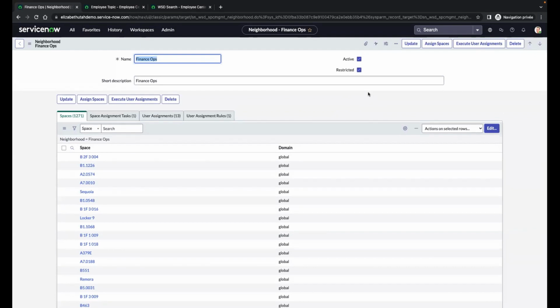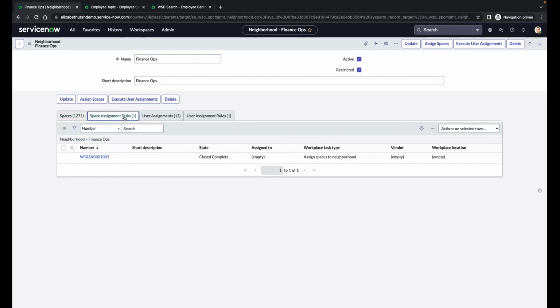So neighborhoods can be set up in 2 different ways. Either by manually setting them up. So right now here you can see spaces. I can go in and edit, and I'd get the list of each space and say one by one, I want this space to be assigned to the neighborhood. Or the easier way is to go via space assignment tasks.